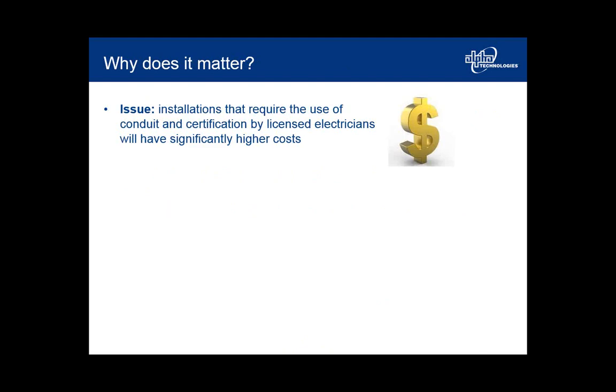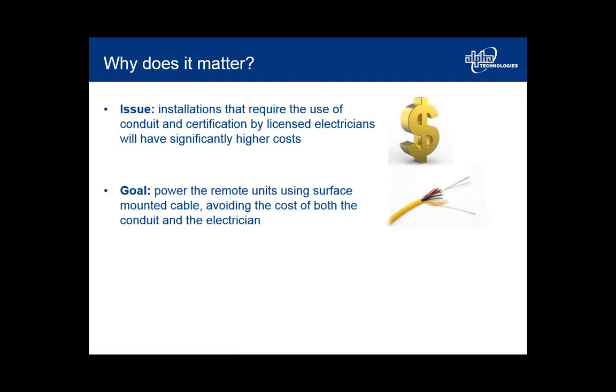So why does it matter? As I mentioned, it's the money issue first and foremost, because while we're trying to get away from the proliferation of batteries and local power equipment, the fact that you have all these devices and all this capital involved in this equipment, on the other hand, this line power seems like it would increase the cost because of conduit, armored cable, electrician cost, etc. So one of the goals that we've embarked on, and the industry's looked at, is how to power these devices using conventional surface-mounted cable. By doing so, that can avoid the cost. You don't have to use conduit. You don't have to use an electrician. The cable can be pulled by a conventional DAS tech, and the equipment can be installed by the DAS technician as well.